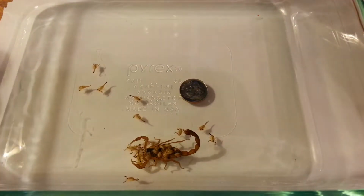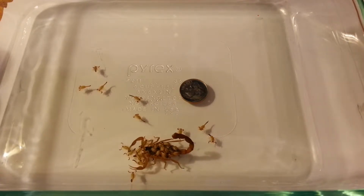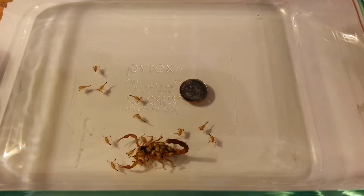I put this big scorpion in the jar, and my wife said, I think it's pregnant. I thought it could be. So, sure enough, a few days later, I look in the jar, and there's a bunch of these babies on the scorpion's back.